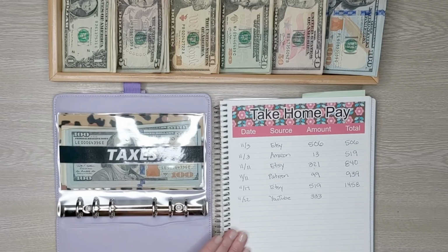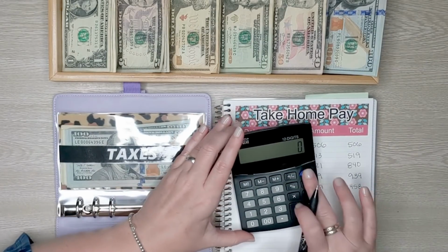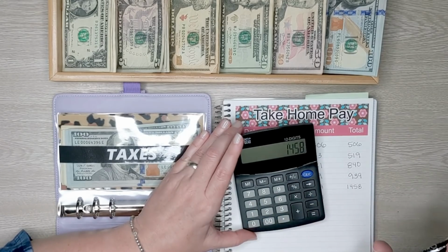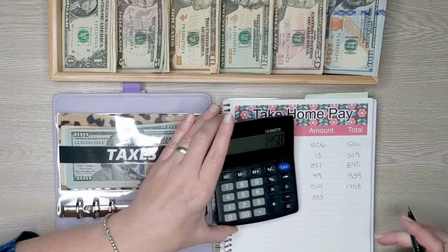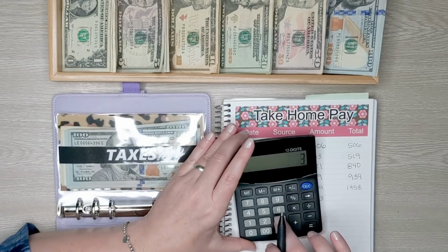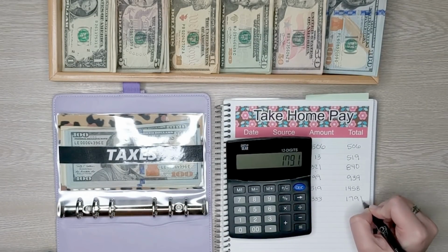Okay, so let's see how much take-home pay we've made so far. So we had $1,458 as of last week, which is amazing because our goal is $1,200. So we were already above goal as of last week. Today we're gonna add $333. So we are up to, holy cow.